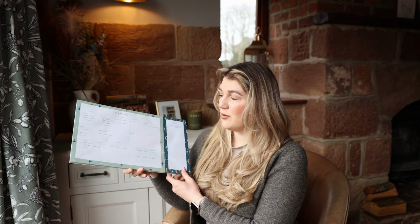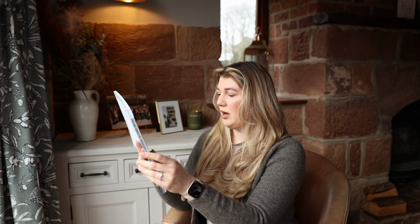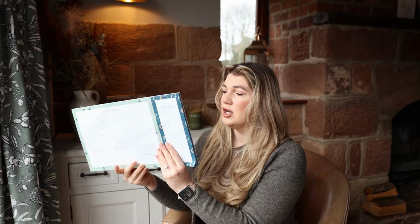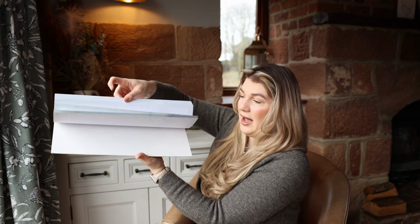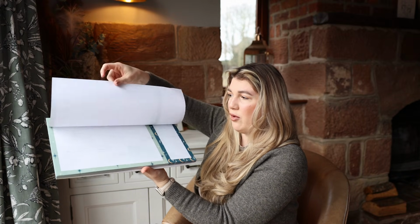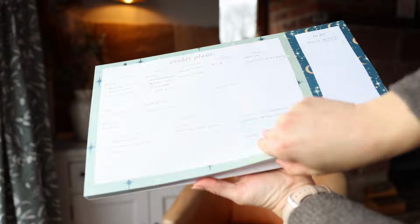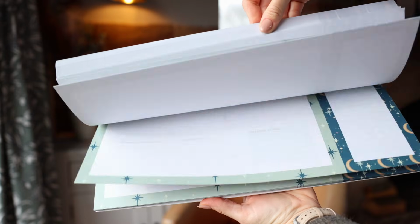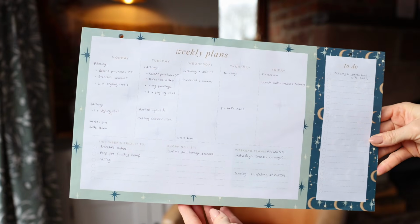So the next thing I picked up from Homesense was this gorgeous weekly planner. This is by a brand called Fringe, and it's essentially a notepad. It's got a hard cardboard back, and it's a notepad with a load of different bits of paper on. You can tear these off when you're finished with them, but they don't have dates on, which is really helpful for me because I love a diary, but I want to be able to see something out like this all the time.